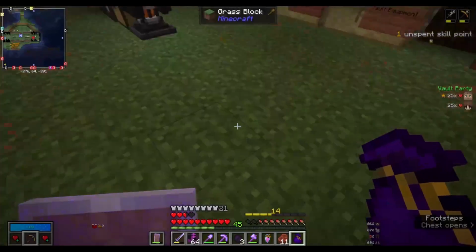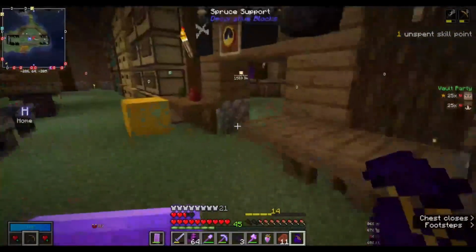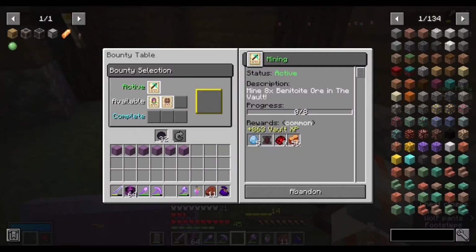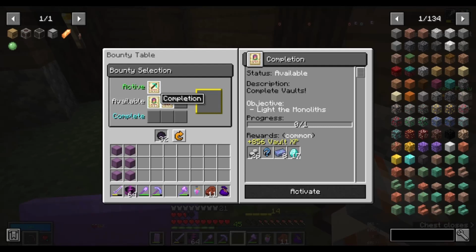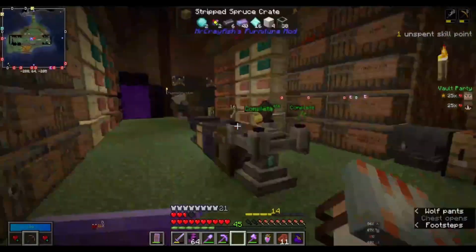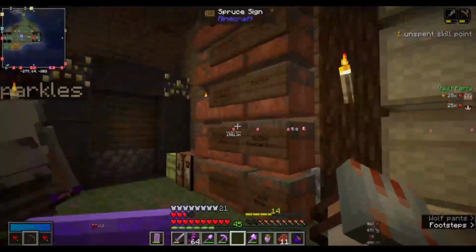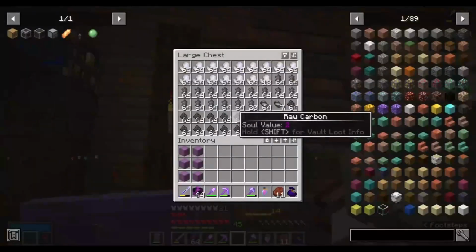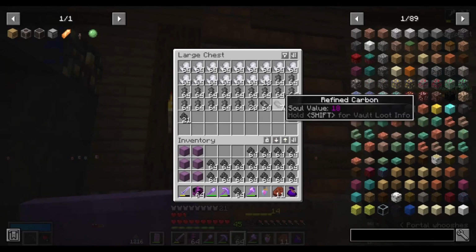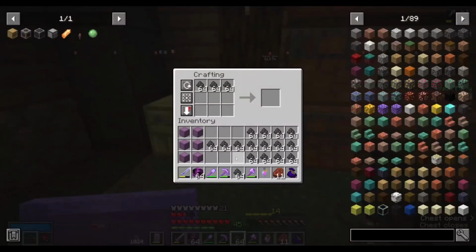Wow, I've got 4,433 soul shards. No. Where's the wood? Over there. How many? 4,433. Wow. Quite cool. The raw carbon is full. Okay, coming to get some. I'll sort it out. Okay. Raw carbon. Cool. I'll do sandy rocks because they're full also.